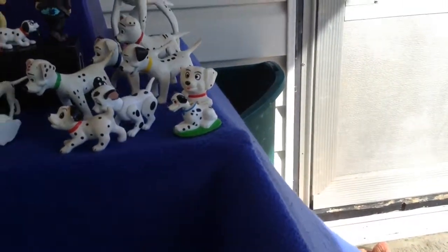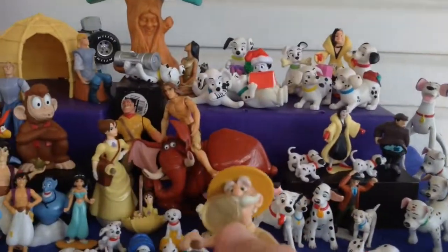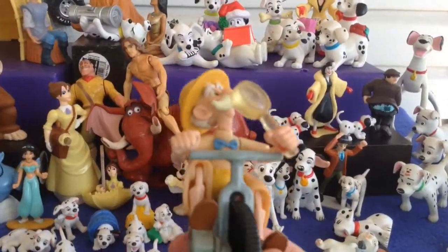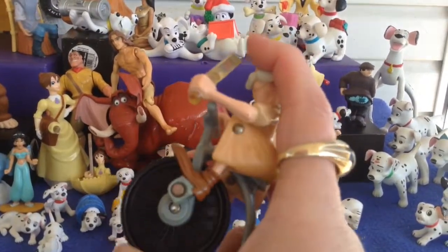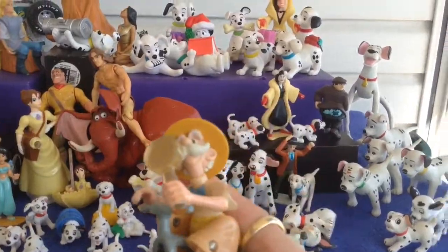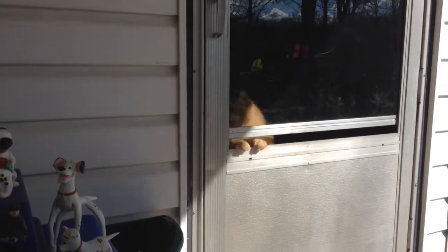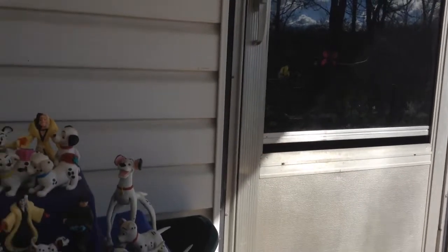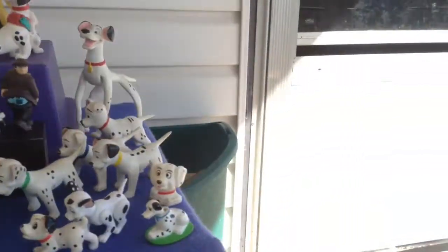And this one is so cool, and I'm really excited to get him. Mr. Porter from Tarzan. He's Jane's dad. You roll the wheel and his little feet pedal the bicycle, which I think is so cute. And my cat's trying to come and see me. Hi, Jeffrey. You can't come out. Sorry. So Mr. Porter, I don't really have room for him right now, so I'll put him back over here.